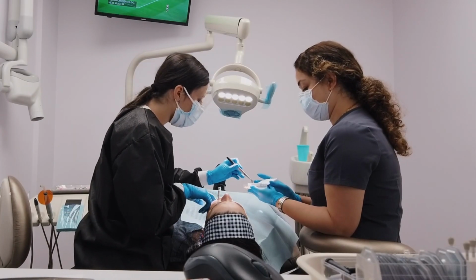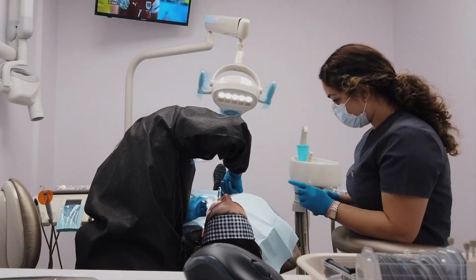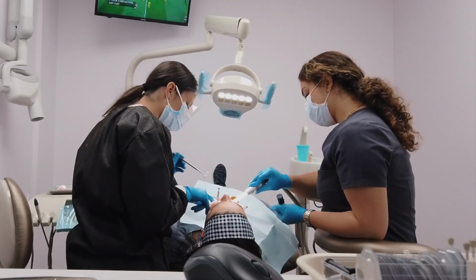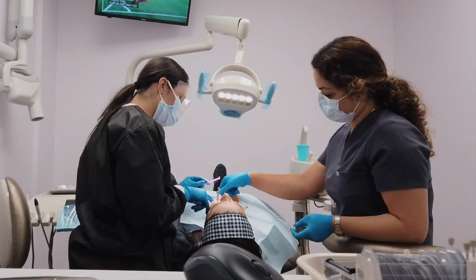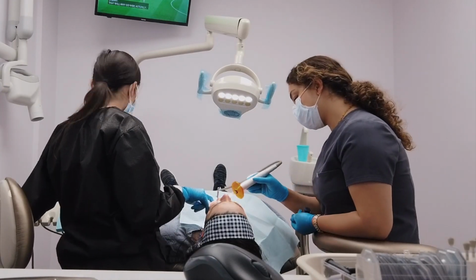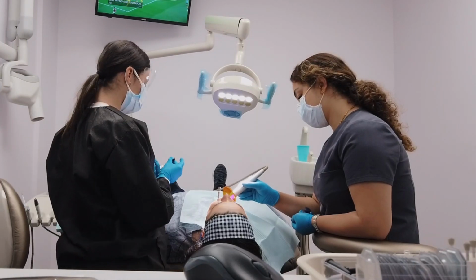Then we discuss situations where sometimes we see incipient caries, very small cavities that haven't even penetrated fully through the enamel. Those are things that we may watch rather than just immediately fill. So all things that are really interesting for me as a pre-dental student, which is one of the main reasons why I love working at an office like ours.